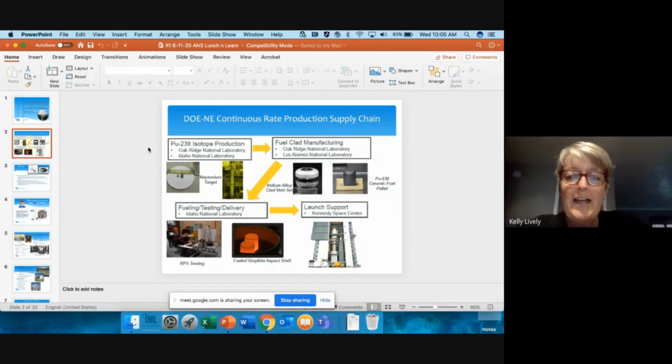The Pu-238 is pressed into ceramic pellets of plutonium oxide fuel, and that's the picture in the upper right-hand corner of this slide. After it is pressed into the ceramic pellet, it is encapsulated in iridium. The iridium-clad vent sets that the Pu-238 pellets are encapsulated in are also provided by Oak Ridge National Laboratory. And then those are sent back to Idaho.